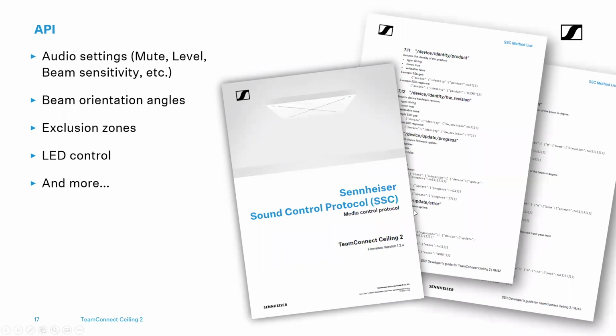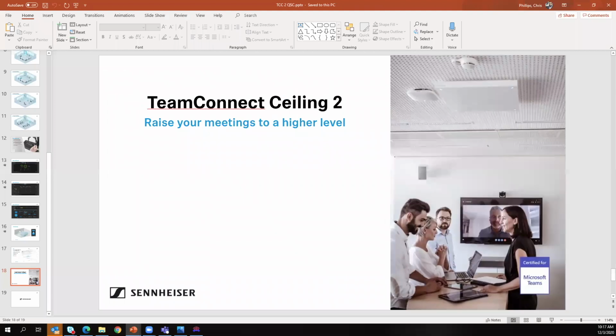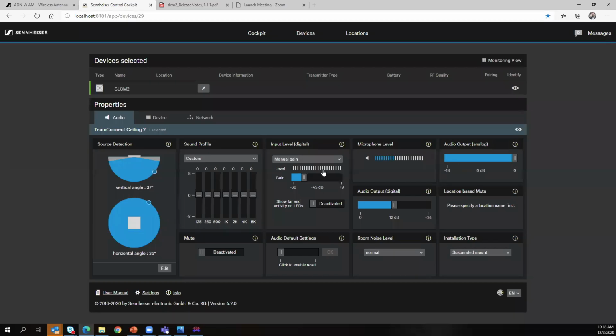All of these commands are available there, and the plugins really use them to do a lot of powerful things. So what I'm going to do really quick before we hand it back over to Patrick is take a look at the Control Cockpit in real time and see how closely this microphone tracks. If I move my head a little bit, you've got the horizontal angle and the vertical angle, and as I move, it'll shift an average of 5 degrees.